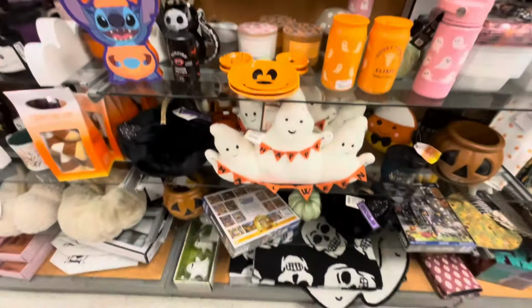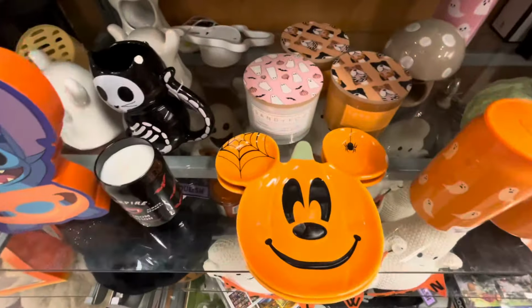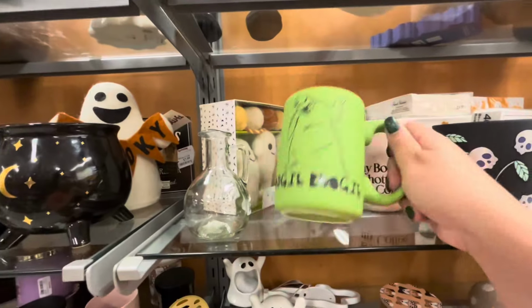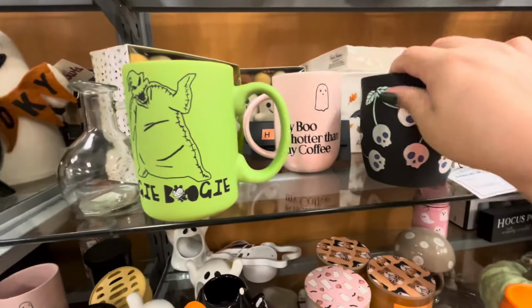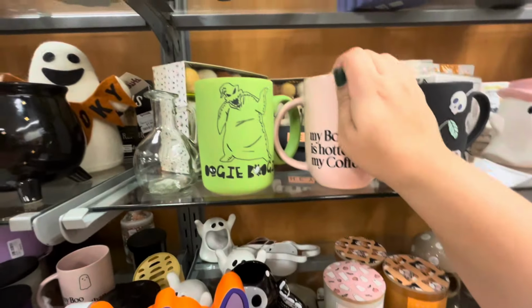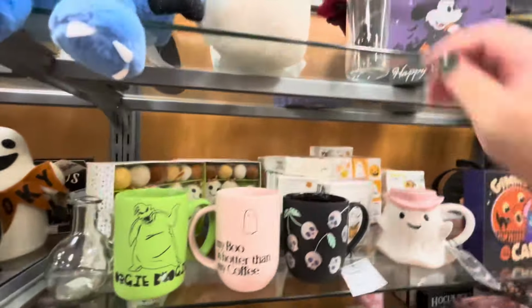I have those, remember? But hey, good to see in store, though it's chipped. The Oogie Boogie mug is new. $5.99, and look at this. My boo is hotter than my coffee. That is too cute. $5. That's a cute one. Look at this.